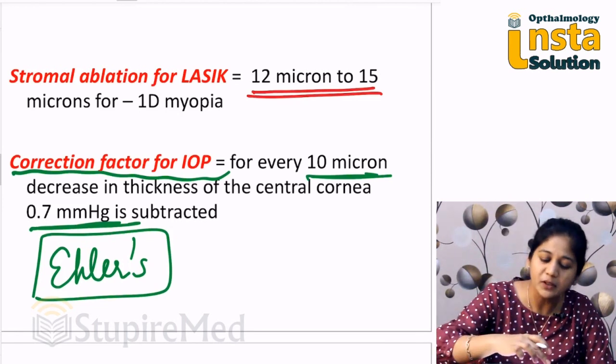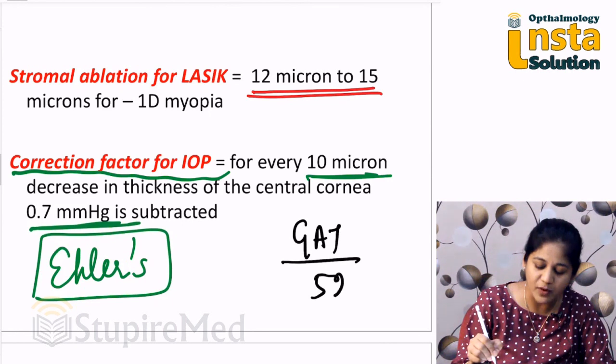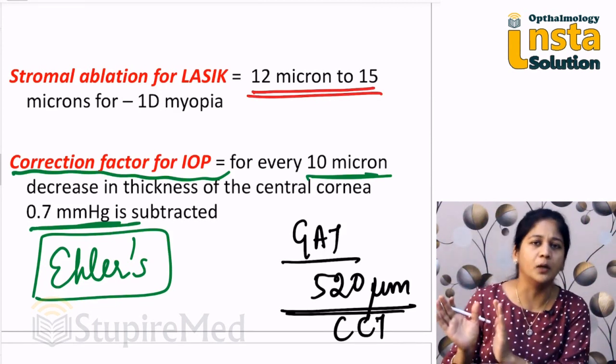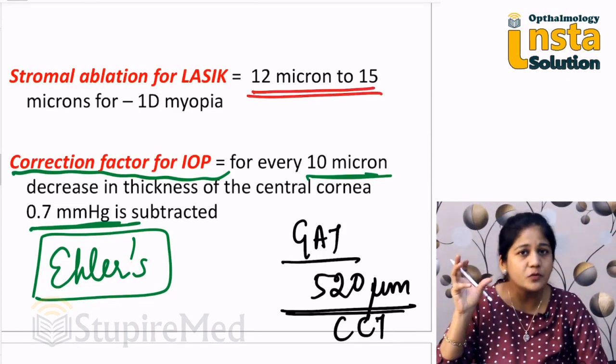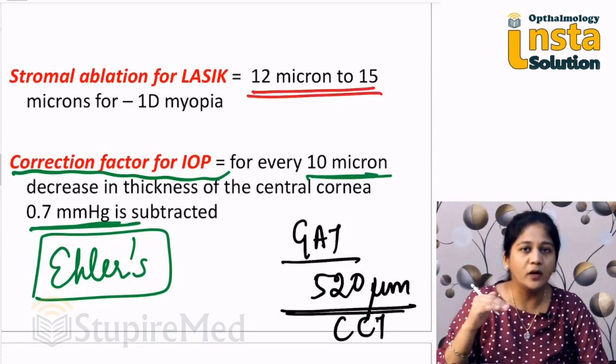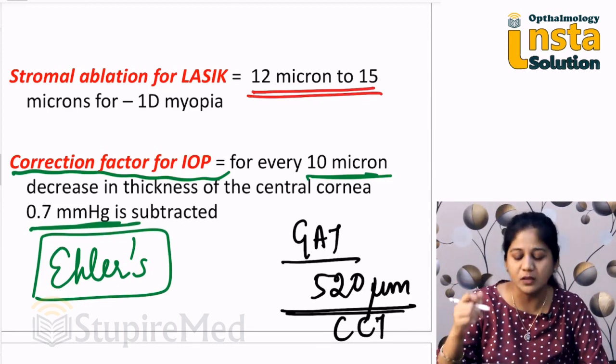Now, because the Goldmann applanation tonometer has been standardized for approximately 520 microns of the central corneal thickness. You have this standardization earlier. Okay, so this has been standardized for 520 microns as the central corneal thickness. Now, when your central corneal thickness goes down, what will happen? You will have a change of the measured IOP.